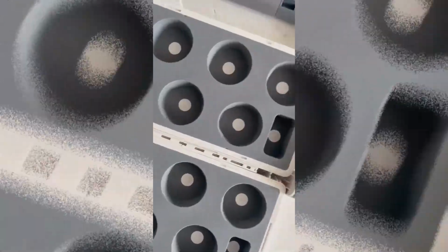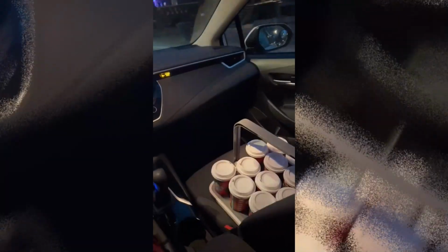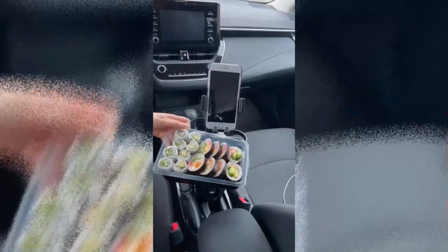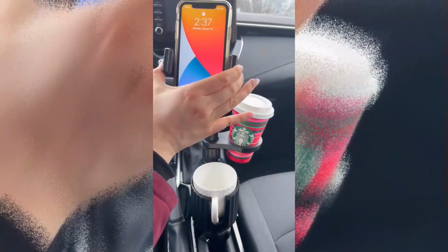This tray snugly fits up to 12 drinks, making it really easy to transport them without spillage, whether you're walking or driving. And this is a 4-in-1 phone holder, food tray, and cup holder. It fits into your car's cup compartment and is customizable depending on your needs.